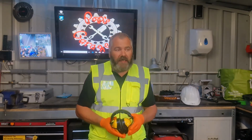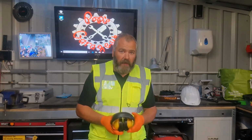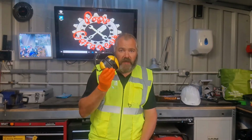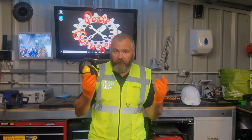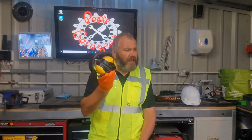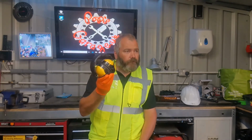120 decibels is, I think, what Spanners recorded it at last time with the sound meter. So something like this is essential, because your hearing will only take it for so long, and then you'll start losing your hearing. So again, very cheap. What are these normally? About $9.99? Yeah, about $10.